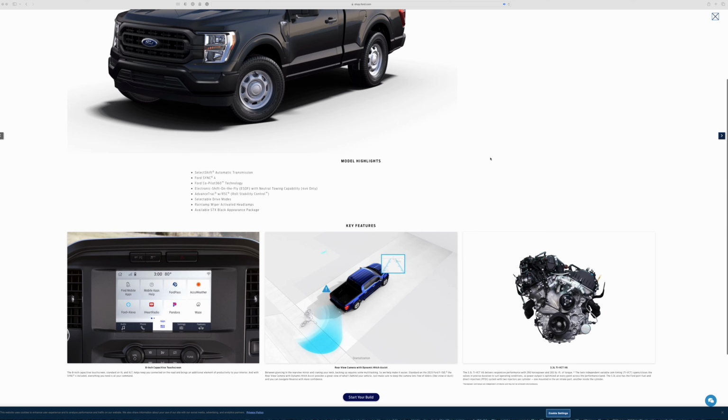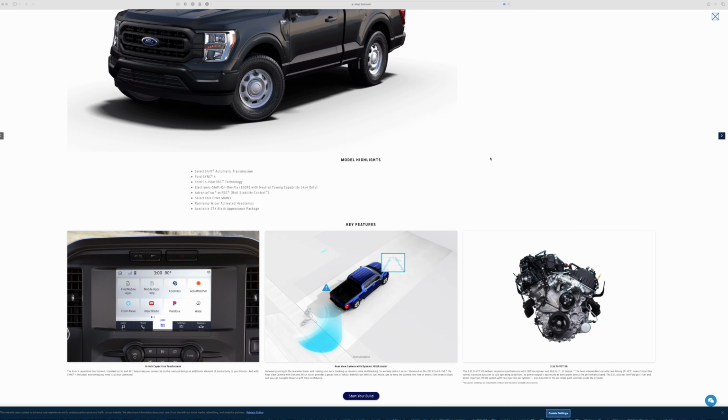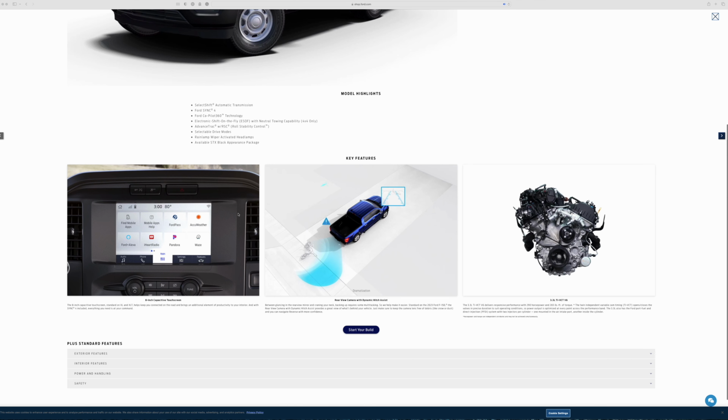Your base truck comes with the 3.3-liter V6 engine, which has 290 horsepower and 265 pound-feet of torque. And you can add some of the safety features like Ford Co-Pilot360. It comes with Ford SYNC, which is their smart display technology that allows you to connect to your phone. It has stability and roll control, so it comes with some features on it.